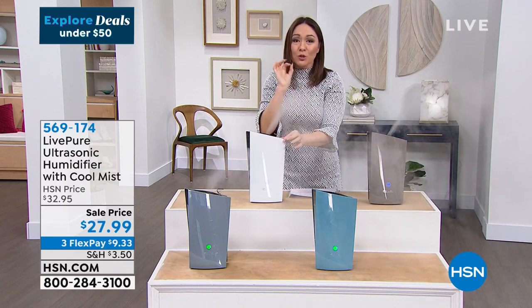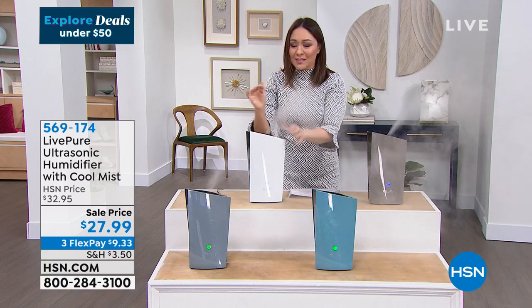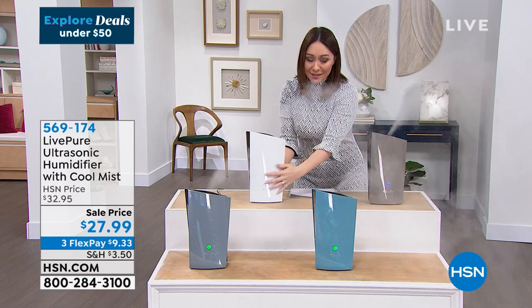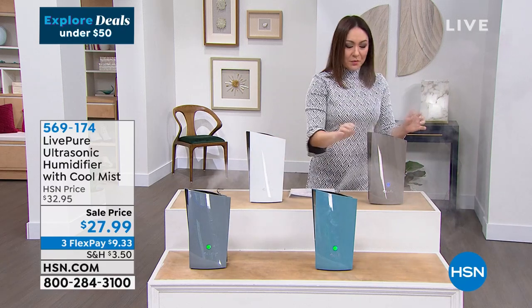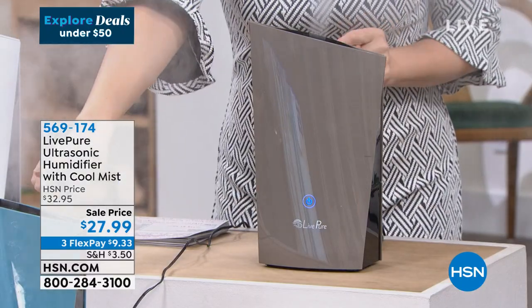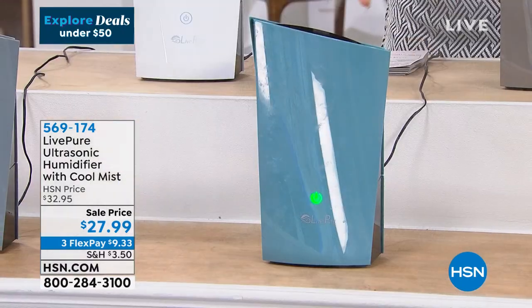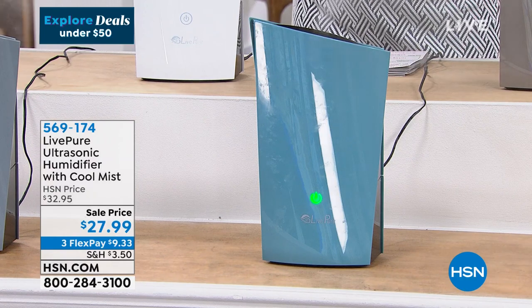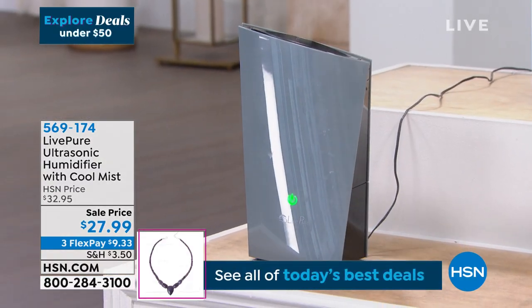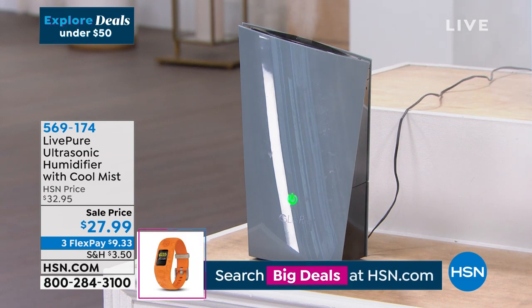And on sale today for $27.99. This is the tabletop. It's perfect. Do you want the clean, crisp white? I was actually pushing the buttons already. Here it is in the taupe. Down below, I have a gorgeous aqua, if you love a hint of blue. And we have graphite gray. Pick your tone, pick the color that goes into the home. 569-174 is the item number.